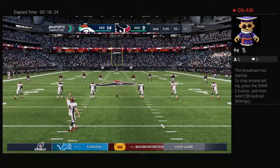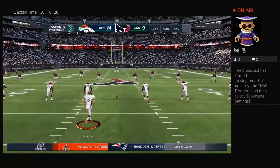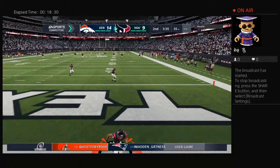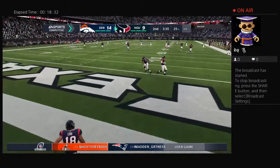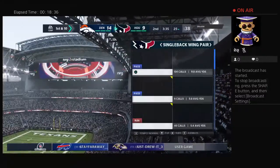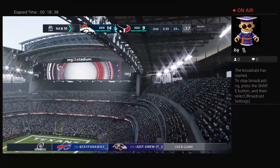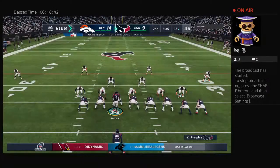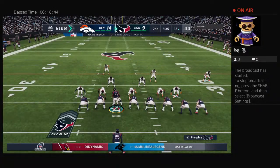Extra point from McManus is good. And the lead is up to 5. And they will not get a chance to return this one as it's through the end zone for a touchback. Houston's offense already at the line, set to get going.